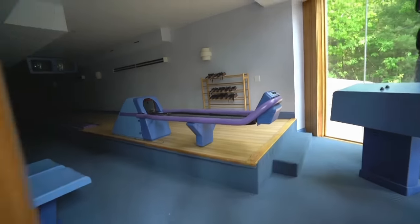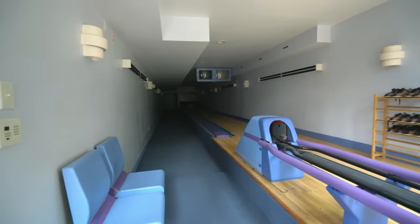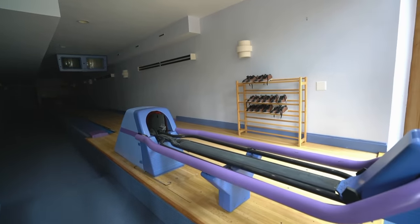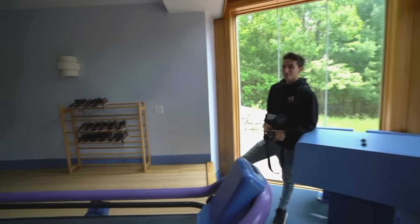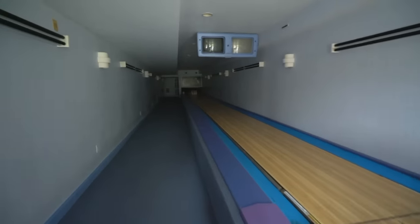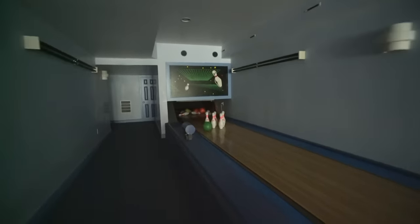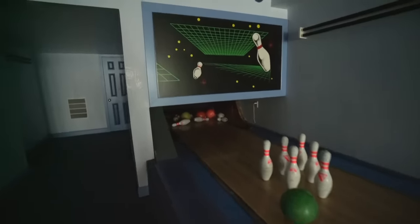Bowling pin doorknob can only mean one thing. Wow. This place is pretty retro. Seth and I are just chilling in the bowling alley. This place is crazy. You still got the bowling shoes racked up. Let's head down here. Looks like some explorers were here and they decided to throw a couple bowling balls down here. Got the pile of them in the back.